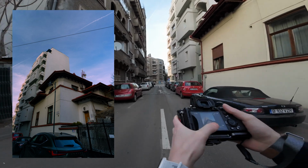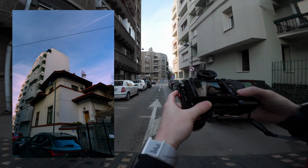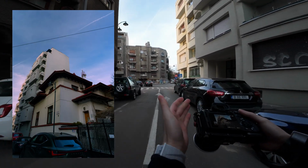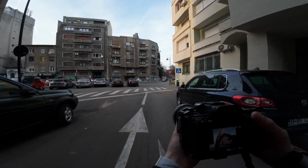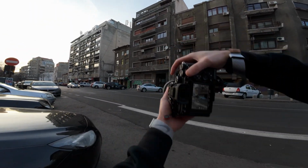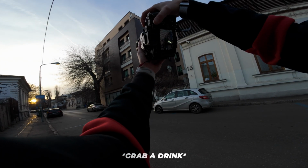I don't like the car which is in front of the house, but maybe it is not that bad. I can see some arching that is made by the lens when it is that wide. I was somewhere a little bit under 20 millimeters. Oh, too wide. I will not talk a lot during the POV, so sit back, relax and enjoy.